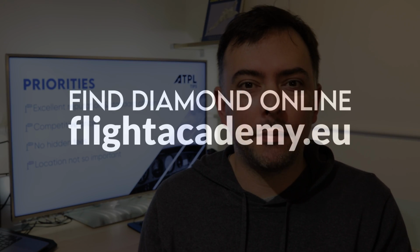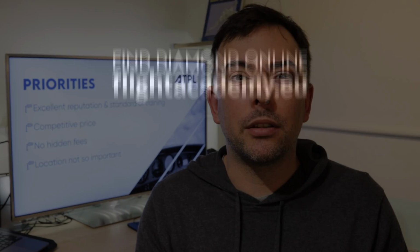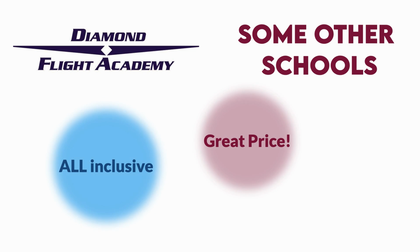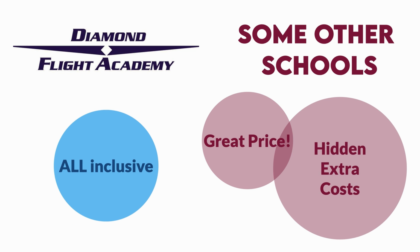The price for Diamond is on their website, and at first glance the course isn't the cheapest, but when I was doing my research, comparing lots of different schools, I actually found that when I factored in extras like accommodation at schools where it wasn't provided, or extra landings at schools where they only included a small number in their quote, Diamond was actually cheaper than some of the cheap options here in the UK.